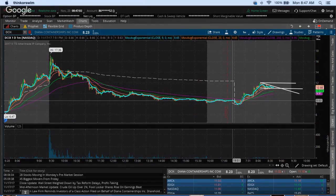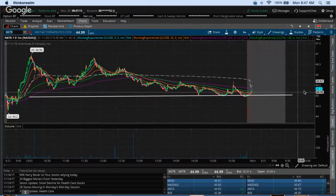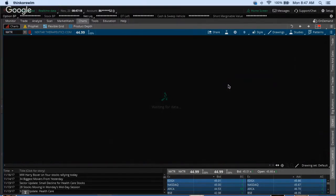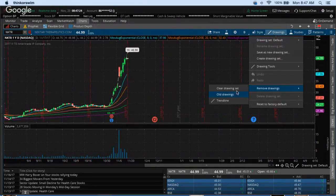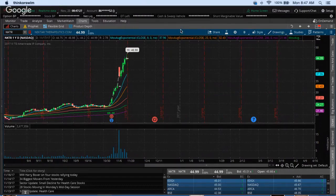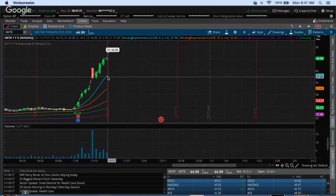Okay. Now, the other one I was watching for a short play is NKTR. So NKTR is going to be, for me, a short below this $45 level. If you look at the daily chart, the daily chart will show that it's very, let me delete this drawing off here so it's more visible. So if you look at NKTR on the daily chart, you'll see that it's very extended from this blue line. It's support level on the daily, right?